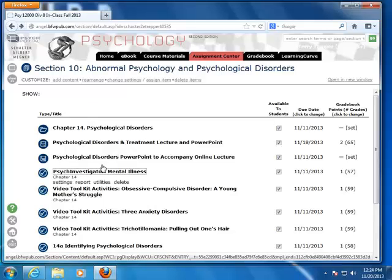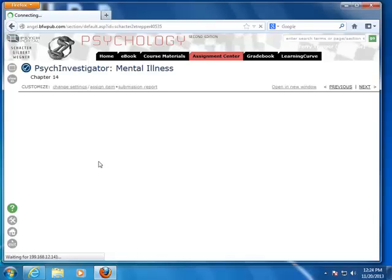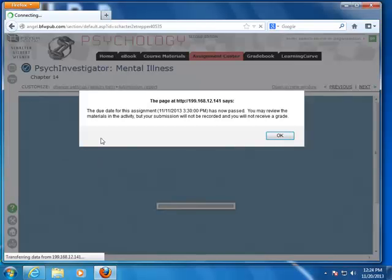There's a lab. In this case, their model is called the Psych Investigator. Oh no! Oh yeah, there we go.